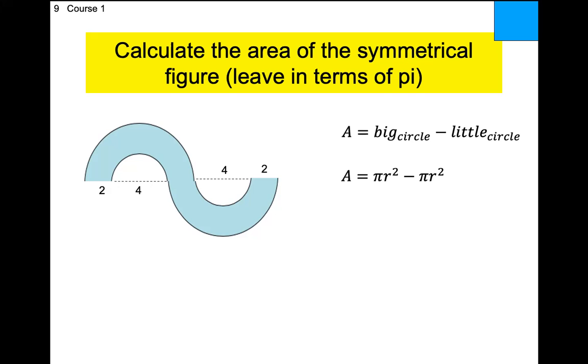You said that the radius of the big circle was? Four. Okay. Now, occasionally I'll get kids who'll say, well, it's four because this number here is four. No, the radius of the big circle isn't four because this number is four. It's because from here to here is four. This is two and that's two, because half of four is two, correct.